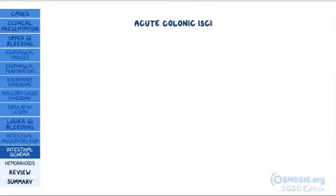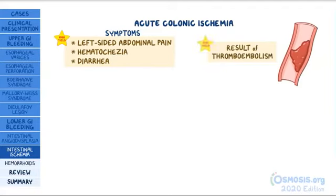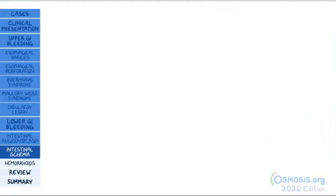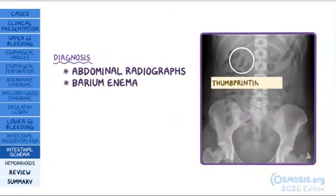Now, acute colonic ischemia causes mild, crampy left-sided abdominal pain, hematochezia, and diarrhea, and it's most commonly a result of thromboembolism. On the other hand, chronic colonic ischemia is associated with abdominal pain that's usually unrelated to meals, bloody diarrhea, and unintentional weight loss. On plain abdominal radiographs and barium enema, the thumbprinting sign can sometimes be seen. This is the thickening of the colonic walls at irregular intervals, and it's thought to be due to edema.